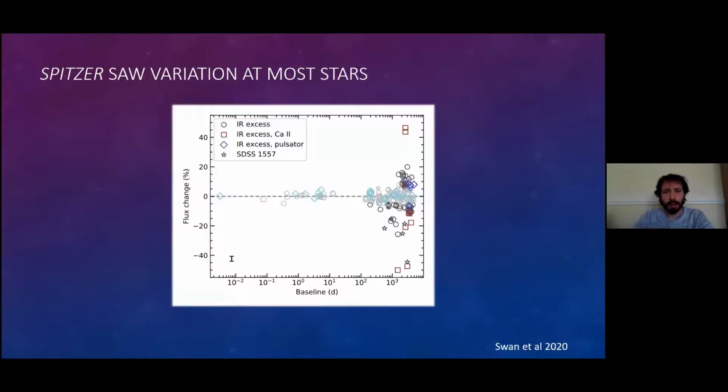So this plot summarizes the findings. On the bottom is the baseline, so the time between a pair of observations, and up the side is the flux change that you see. So you see that for short timescales, there is really not much coverage, and there's no significant variation. But as you move to timescales of months towards years and decades, you see these darker points appear, and these are where you get significant variations. And the longer the baseline, the larger the flux changes you see. And there's no preferred direction for this. The flux can go up just as often as it can go down.